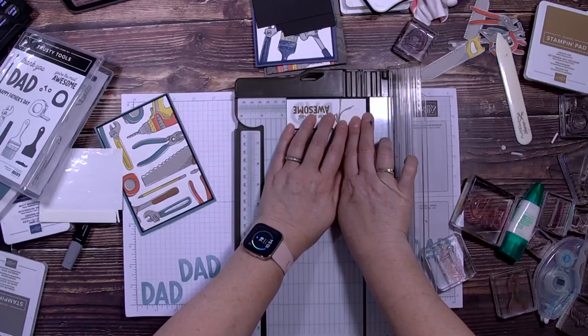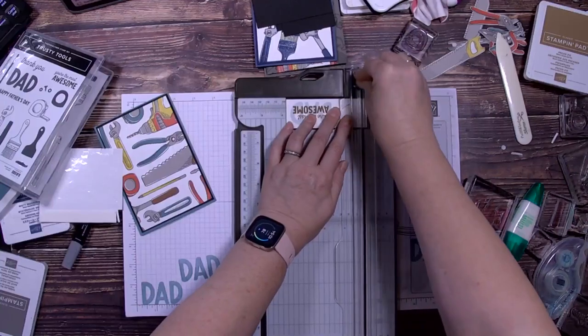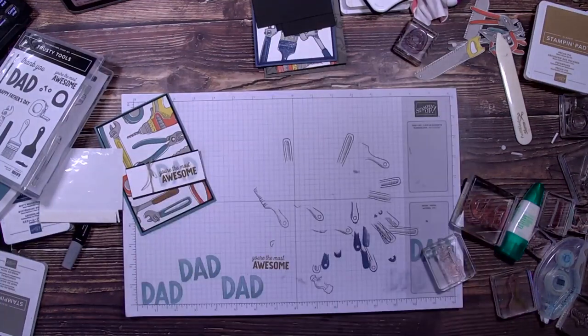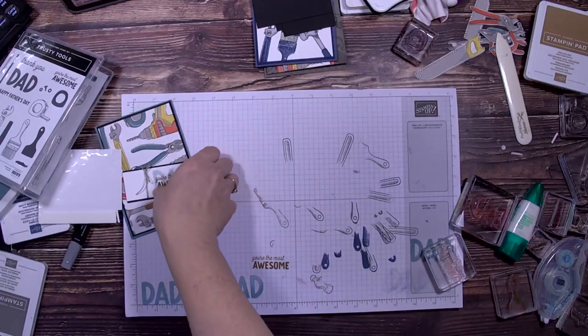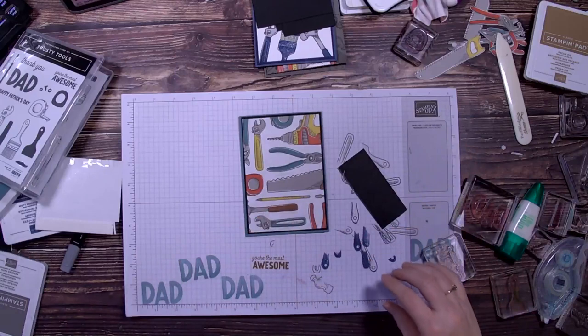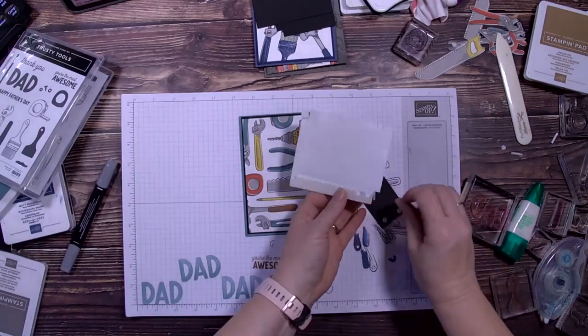So I love this set quite a lot, and I'm glad you joined me to share this with me and watch me as I created. I hope I've inspired you. It sounds like I've inspired Julie to look at this set again, and sometimes it takes someone to show you what you can do, so then you can go, oh, I really want that one now.